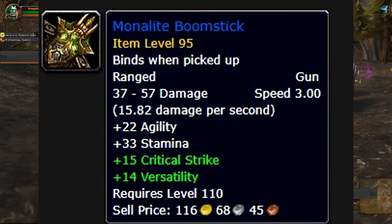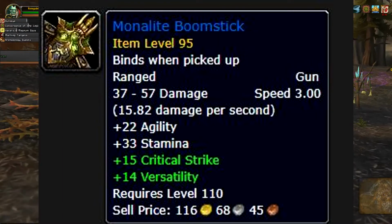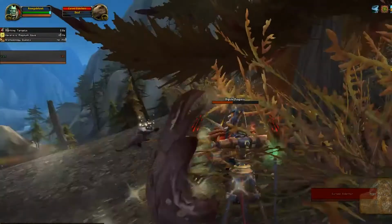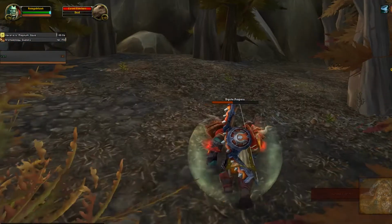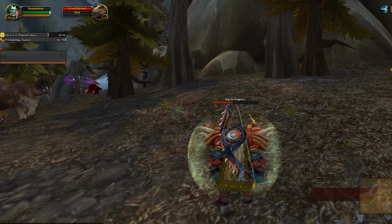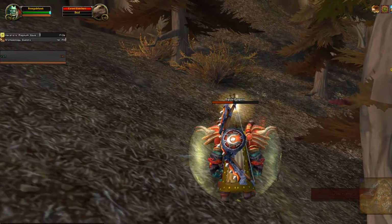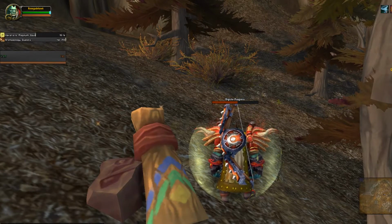Next, the Monalite Boomstick. 37 to 57 damage. Gun speed of 3.0. 15.82 damage per second. 22 agility. 33 stamina. 15 critical strike. And 14 versatility. And also requires level 110.